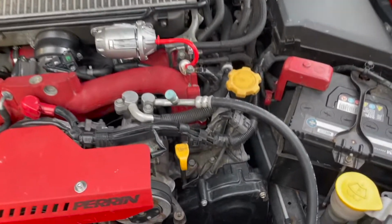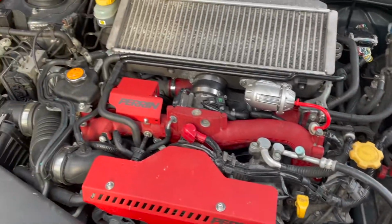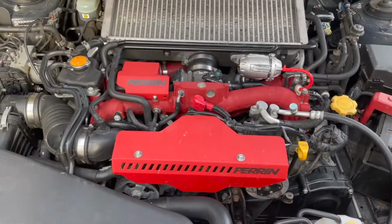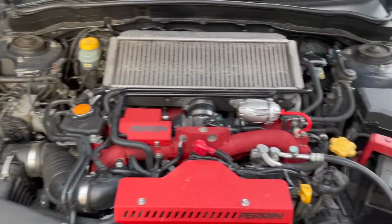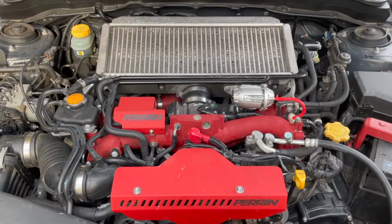So yeah, as you can see, the secondary air pump used to be here. That's now gone. Apart from that, it's just as it looked before. But I'm going to show you the old pistons and all that now.